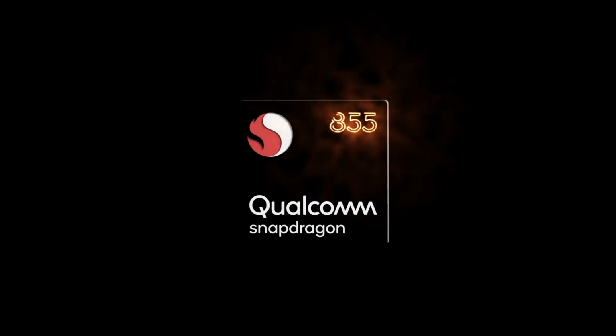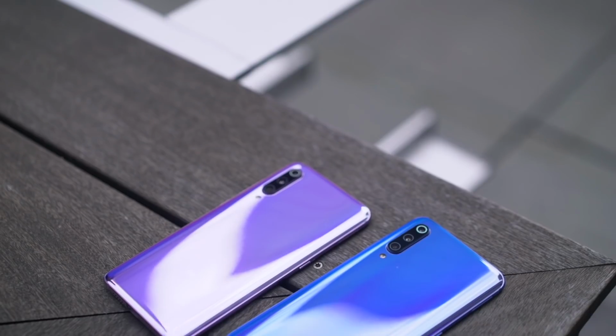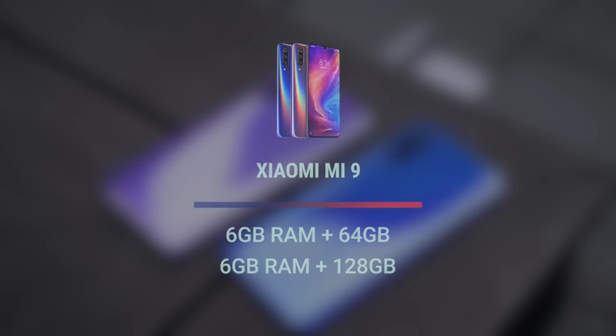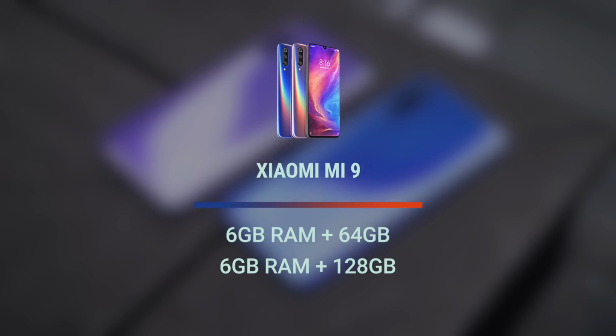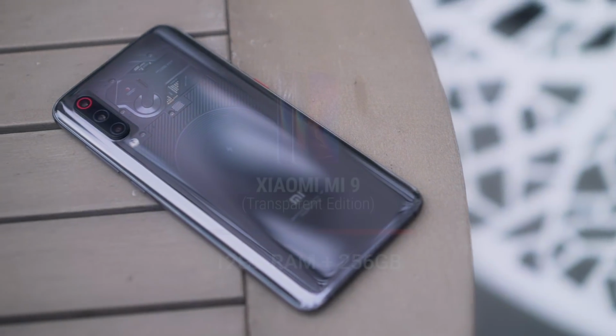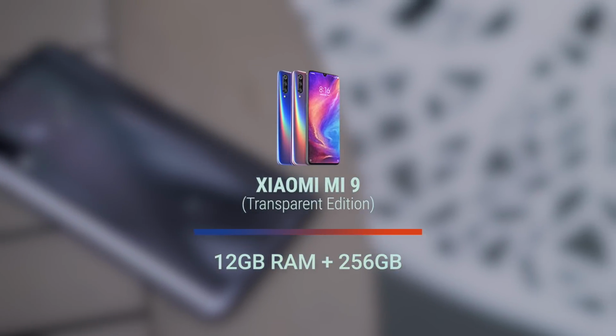The Mi 9 is the first smartphone to be launched with Qualcomm's new Snapdragon 855 processor and should be one of the first to be commercially available. While the phone comes with either 6+64 or 6+128GB configurations, the special Transparent Edition will have 12GB of RAM and 256GB of storage, just for kicks.